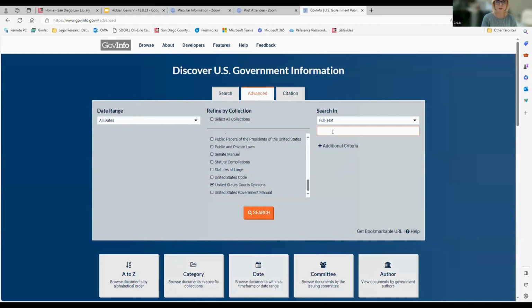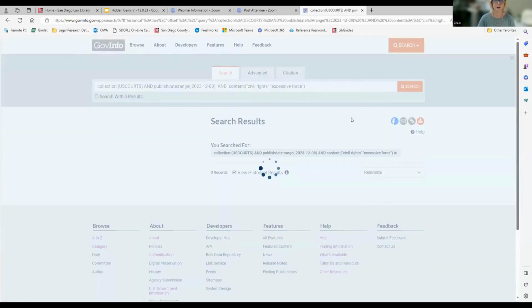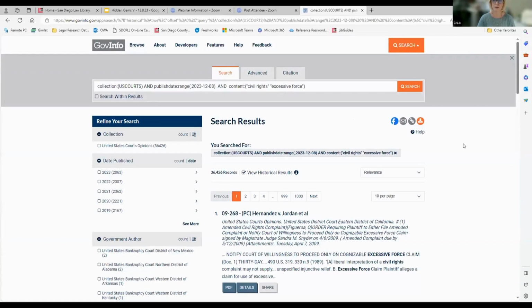So I'm going to give you an example of a search. Say I was looking for a civil rights case and I wanted one involving excessive force. I'm going to try that kind of simple search here and see what I get, just to give you an idea of doing a search on this site and what some of the features are.